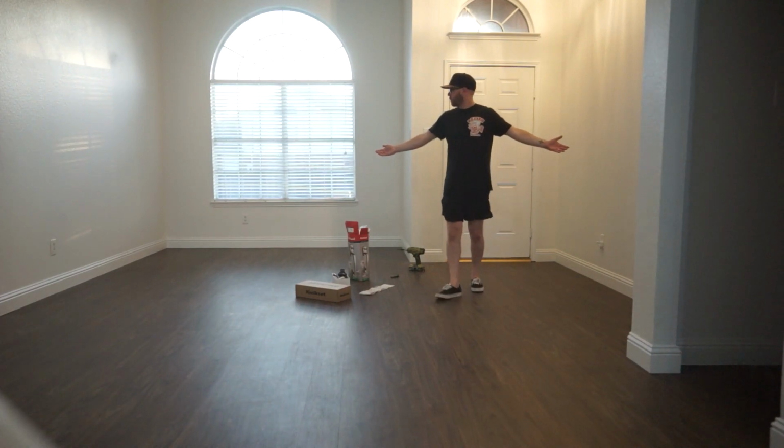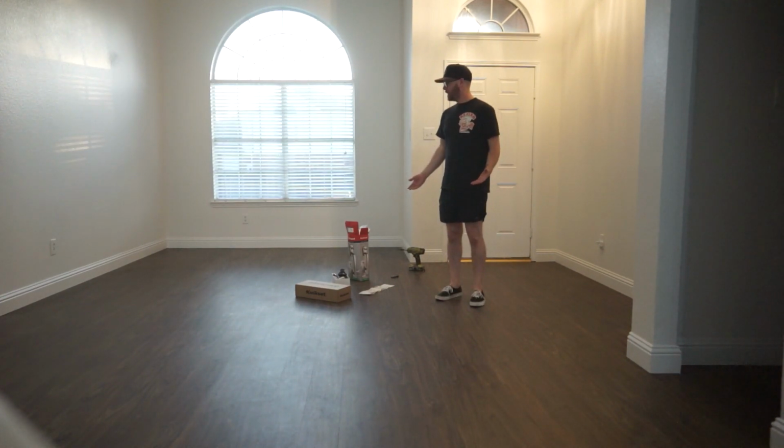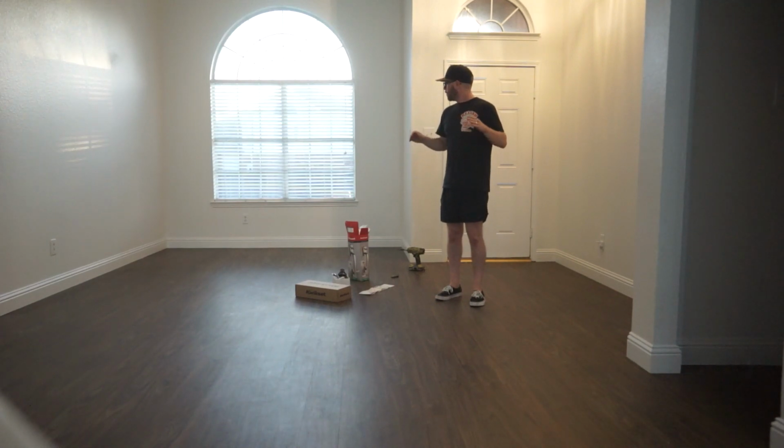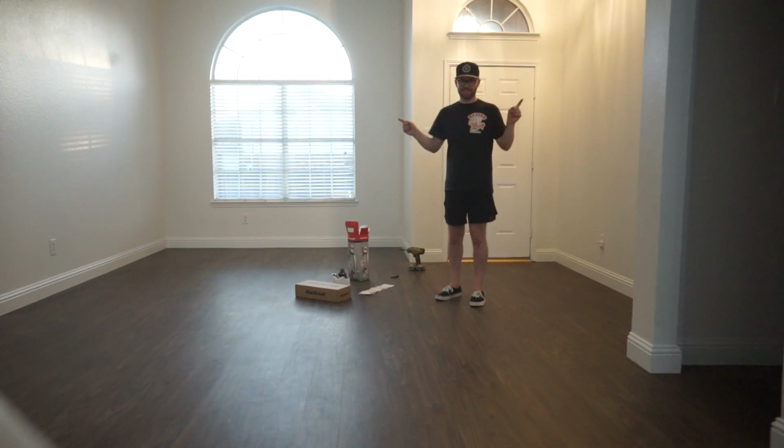This is the front entryway to my new house. It's pretty big. This is actually almost as large as the living room that I had at my current house, or previous house. New floors, nice windows, new paint. It is a beautiful front entryway. We're gonna have all kinds of play gear here for the kids, as well as a little hangout spot for anyone coming over. But this is only the beginning. Let's keep on going.